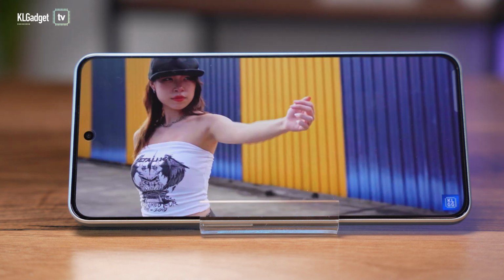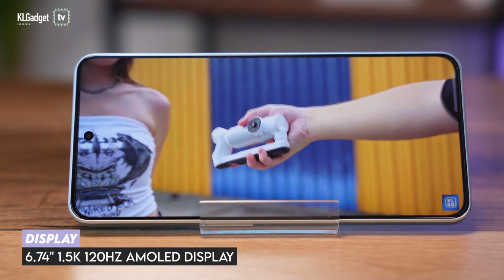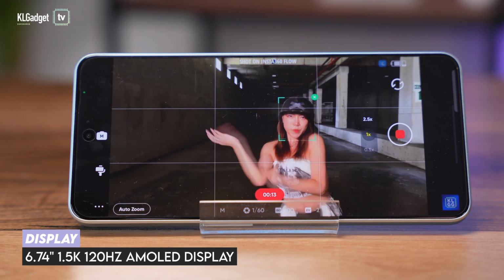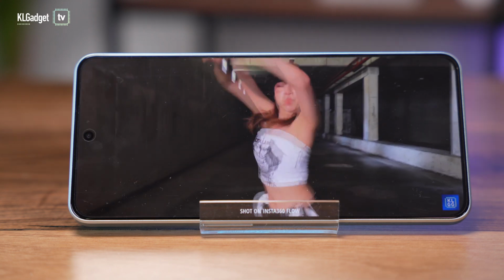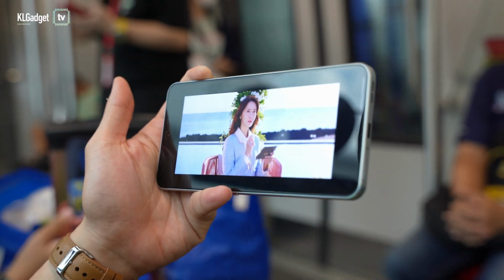Measuring at 6.74 inches, the Nord 3's AMOLED display has a higher resolution than many similar class phones at 2772 by 1240 pixels. It also refreshes adaptively from 40Hz to 120Hz with a peak brightness of 1450 nits, which is a pretty good display, and not to mention that it supports playing HDR content on Netflix.